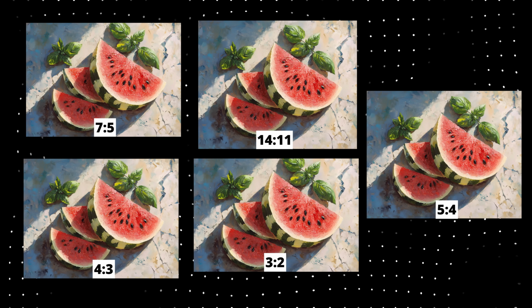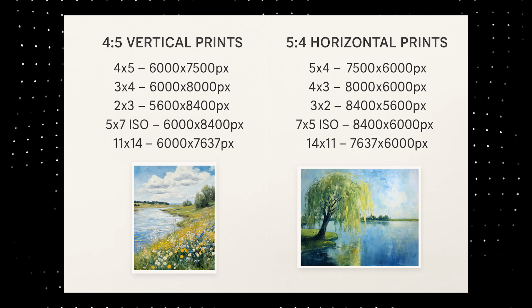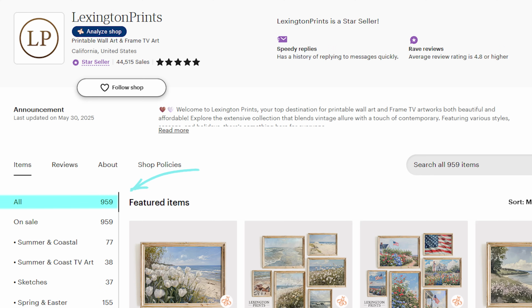To prep the artwork, we crop it into these 5 sizes. Then we upscale each one so it's large enough for buyers to print out and frame without looking pixelated. Now we have to do these 5 crops and upscales for each of our art designs, and Lexington has almost 1,000. So keep that in mind.